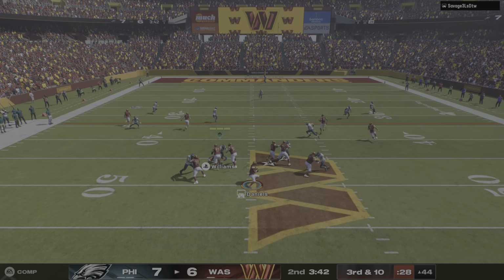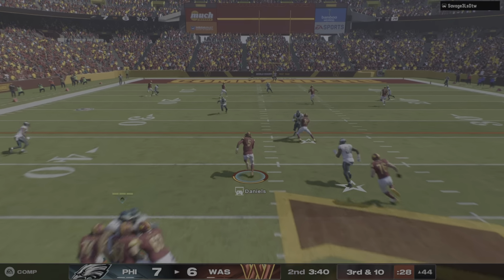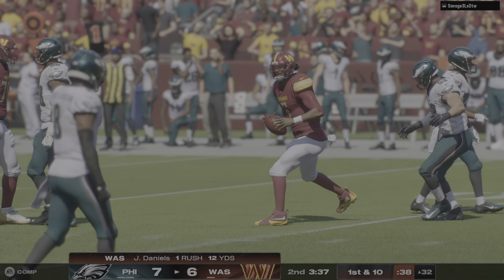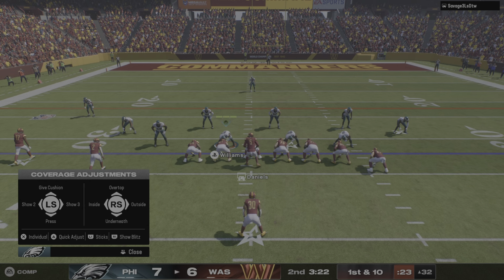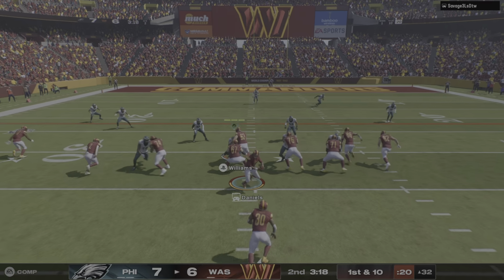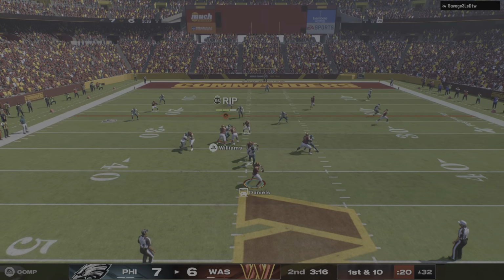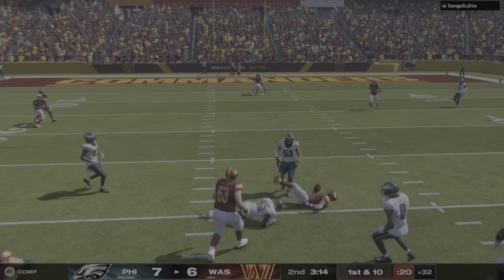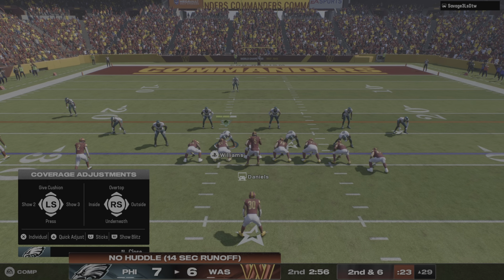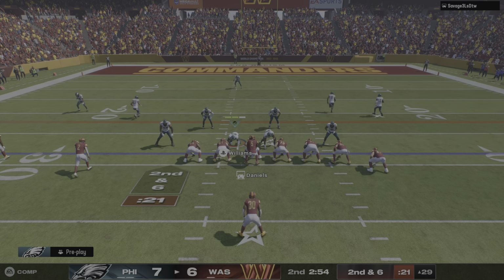To throw is Daniels. A nifty bit of scrambling there. 12 yards, 1st down. Play action, now it's Daniels. He dumps it to Eckler underneath. It'll go as a gain of 4, and it'll be 2nd down.